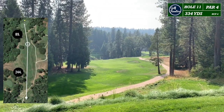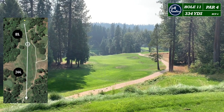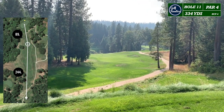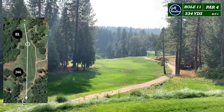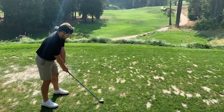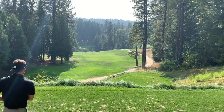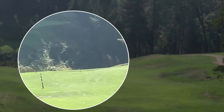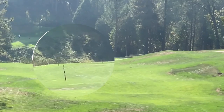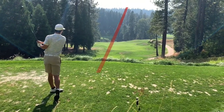All right, hole number 11, Moose is up by 1. It's a par 4, playing 352 from where we're at. And yeah, you just have to hit a good drive, then you go over a creek on your second shot. Moose has honors. He'll start us off. Right down the middle. It's right down the middle. Bouncing, beautiful shot. Did exactly that. Beautiful shot.